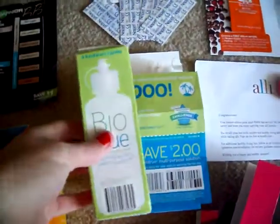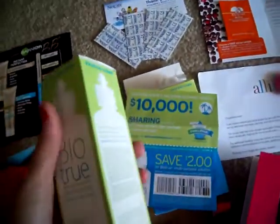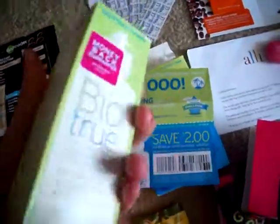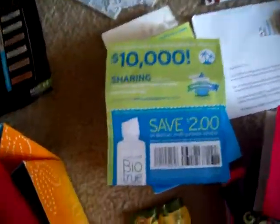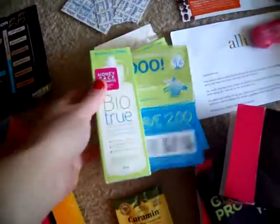Next is, I don't know if this is full size. I do not have contact lenses, but my sister and my boyfriend do, so I usually give them these. This is a sample or full size of BioTrue contact solution. It says money back guarantee with a $2 off coupon. So this is a pretty good size, even for just travel. So I will probably be gifting it to one of them.